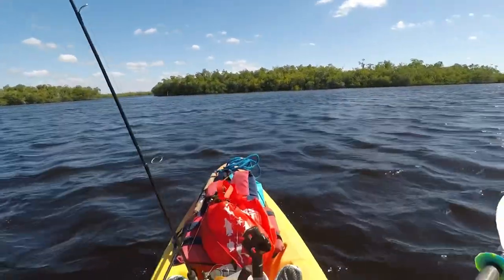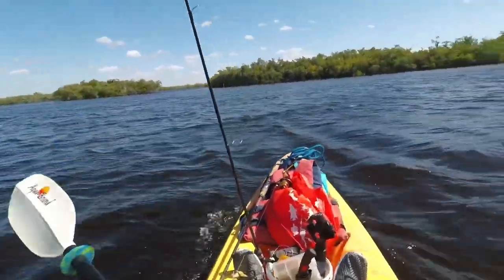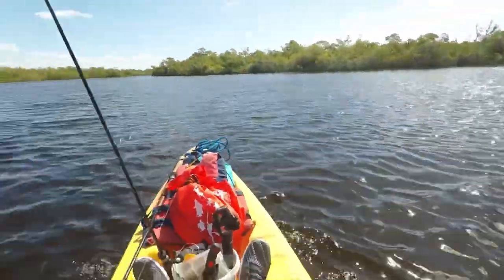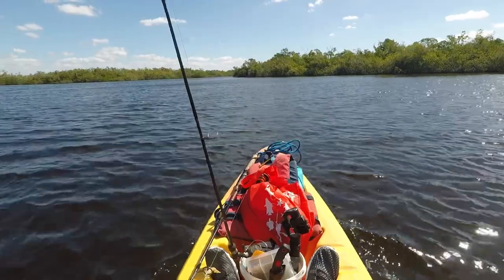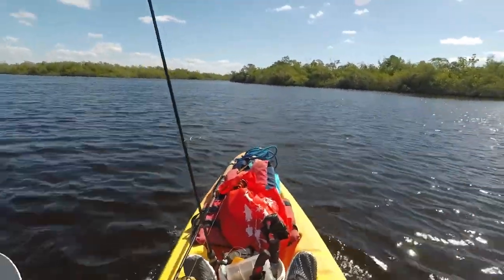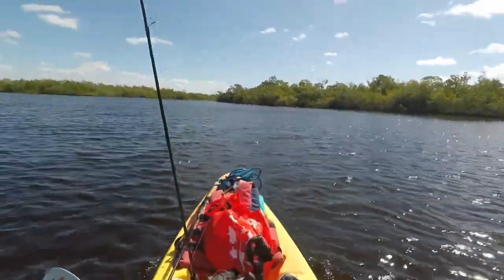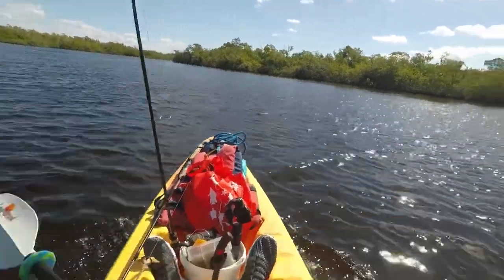Once I get close to that tree line up ahead, that mangrove line, then I'll be more protected from the wind. And you can see it up ahead. That's Lard Can campsite. I'm gonna stop there, have some lunch, stretch my legs, my back, walk around, see what it looks like.